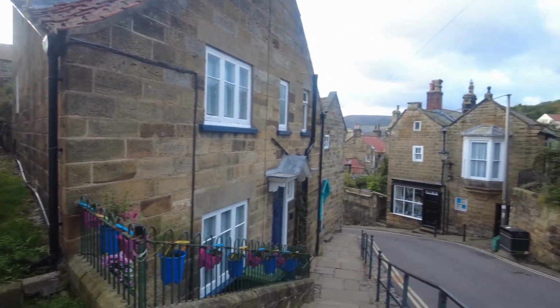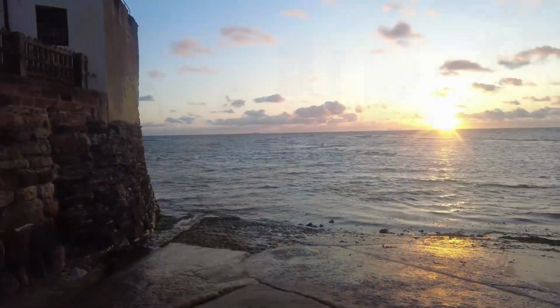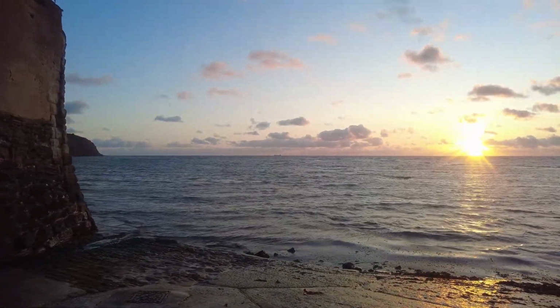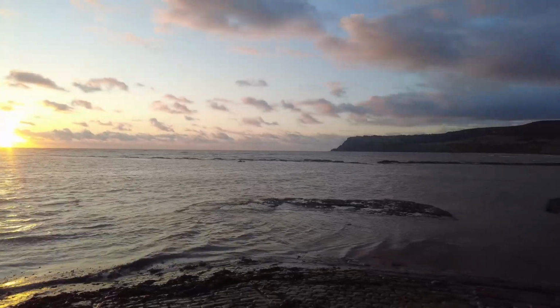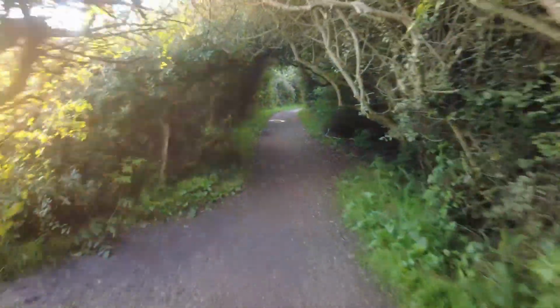Making my way down the long steep slope to the bottom where the sea is. It's been a beautiful sunrise this morning with a particularly calm sea. Now all that remains is a long walk along the top of the cliff to a section of the beach known as Boggle Hole, where I'll start looking for fossils.